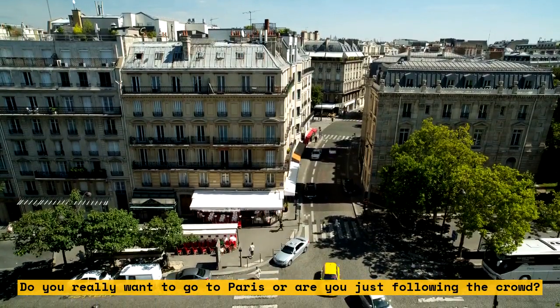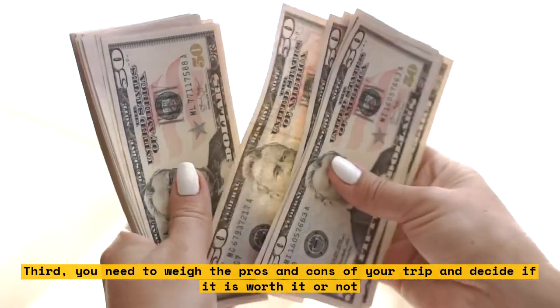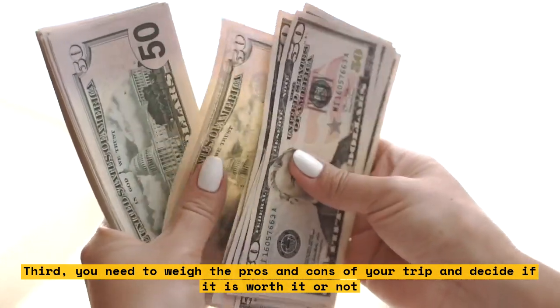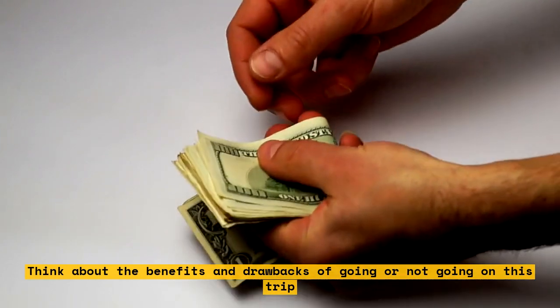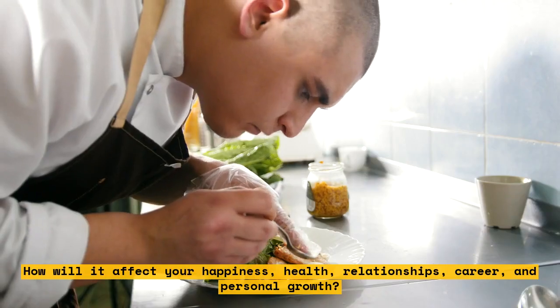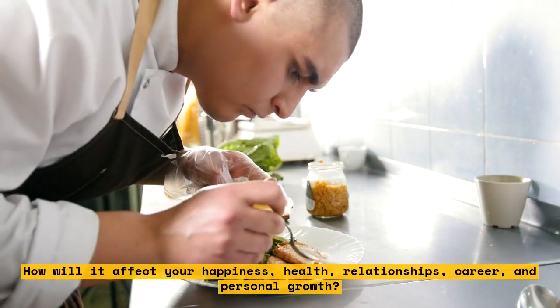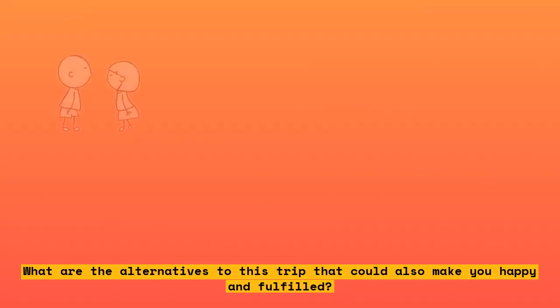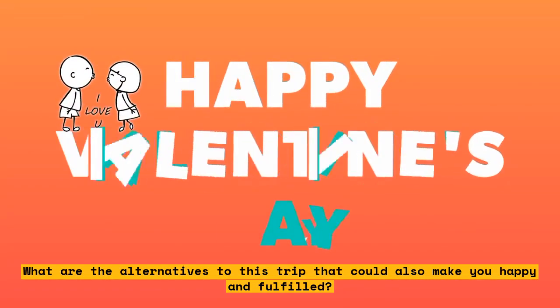Third, you need to weigh the pros and cons of your trip and decide if it is worth it or not. Think about the benefits and drawbacks of going or not going on this trip. How will it affect your happiness, health, relationships, career, and personal growth? What are the alternatives to this trip that could also make you happy and fulfilled?